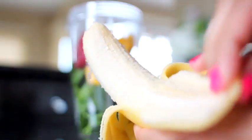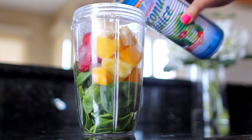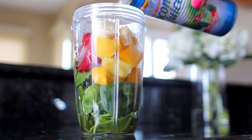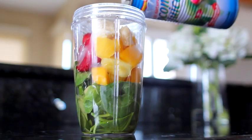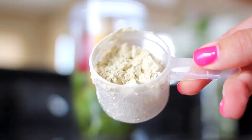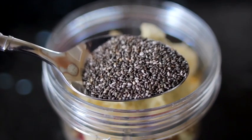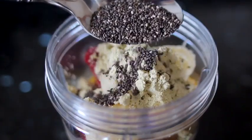Then I just throw in about half of that fresh banana onto the top. And then I pour in about a cup of coconut water to really smooth everything out. Next, I use a little less than a full scoop of that Vega protein smoothie powder. I pour that in, and then I take a spoonful of the chia seeds, dump that in, and we're good to go.